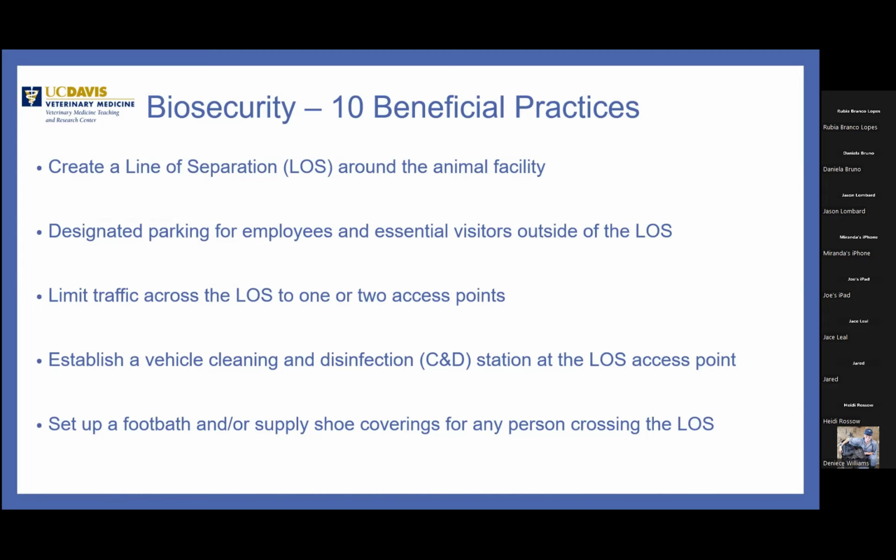And the first step, and I'm going to go through these a little bit more and talk about how you can do them, is really just printing out a Google map and creating what we call a line of separation around the animal facility, which may be the entire dairy, but it may be just a portion of the dairy where the actual animal facilities and feeding facilities are. And then trying to keep as many people as possible outside of that.